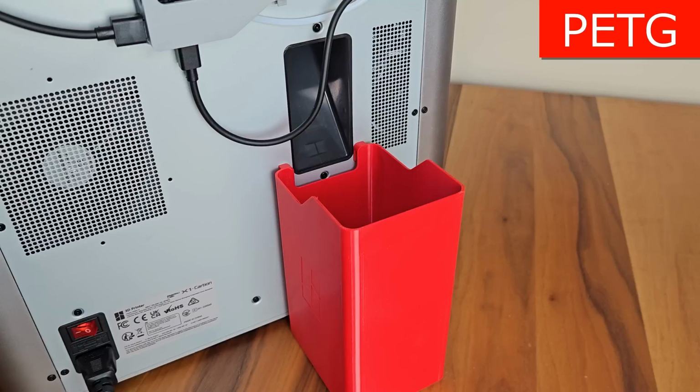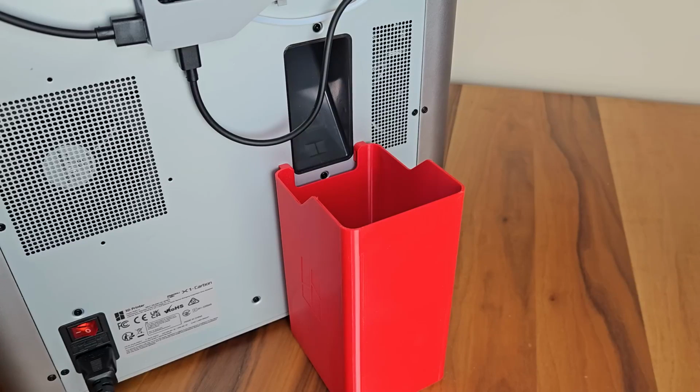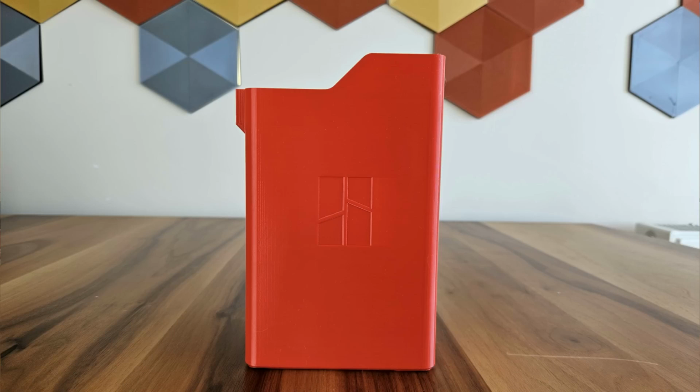After finishing my tests with AMS, I continued with printings using filaments like ASA, ABS, PETG, and TPU. This is a box for the printing I got with PETG to fall into the waste of the filament change I just showed. Of course, it may not be sufficient for long-term printing. There are also larger models for that, but it will be extremely sufficient for your standard uses.